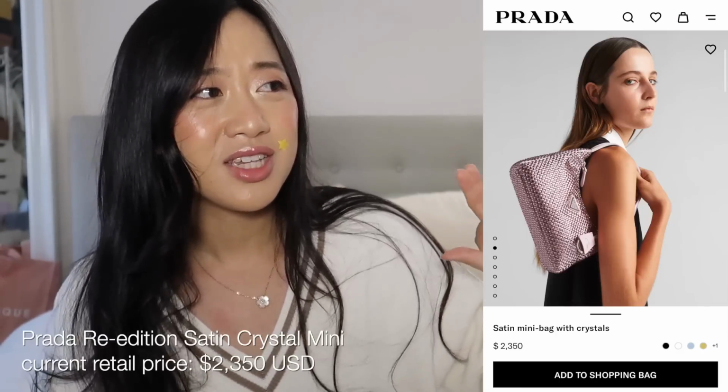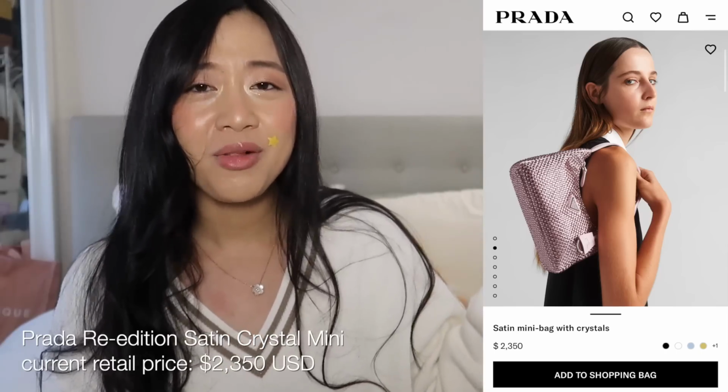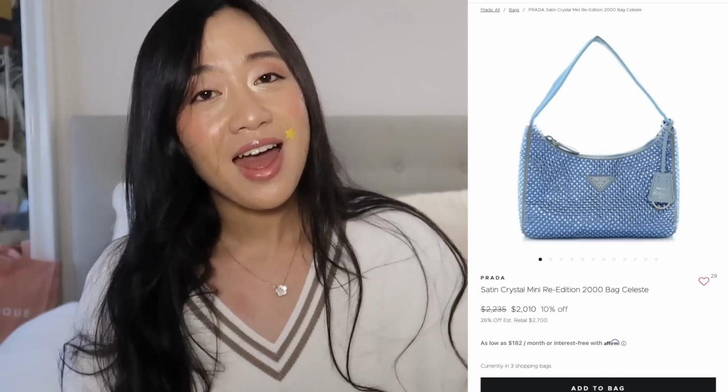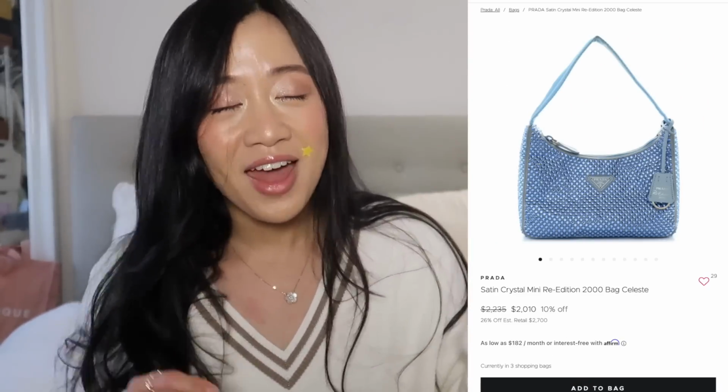So you guys know that I definitely want to add another Prada re-edition 2000 in my collection, leaning towards a crystal one, which they do also have for under $2,000. I think the retail price for the crystal one right now is $2,300 or around there, and they have the crystal one available for like $1,700, $1,800, and like I always say, every dollar counts. So that's fantastic.